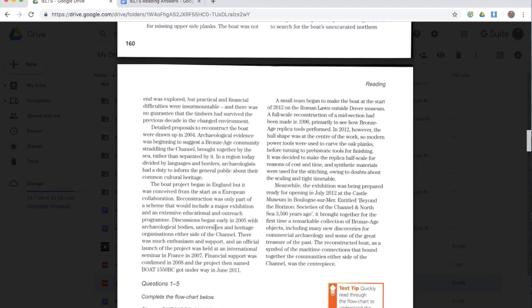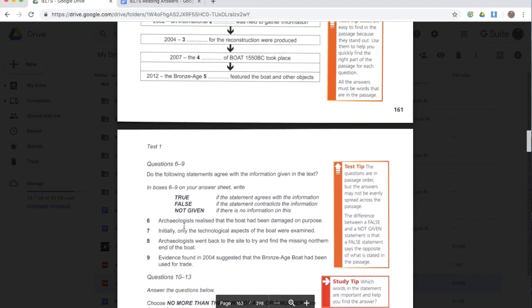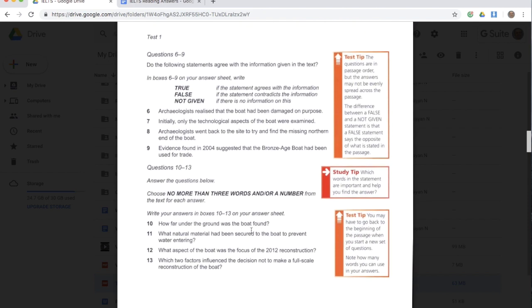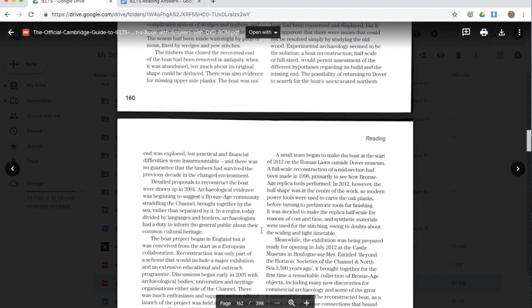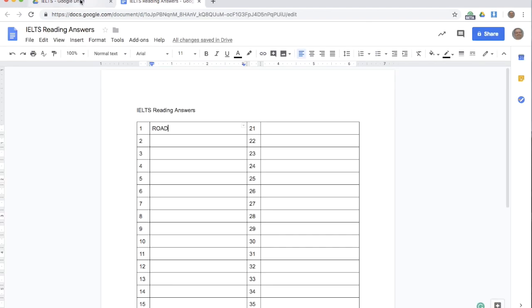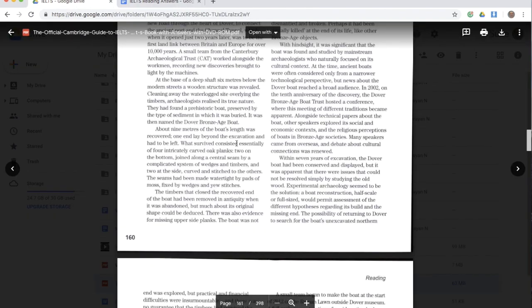So my answer for question number 10, how far under the ground was the boat found? I've got the answer here, and that is 6 meters. What's the question number 10, right? So 6 meters, that's my answer.